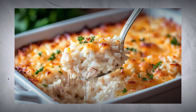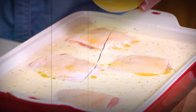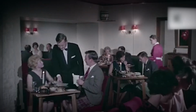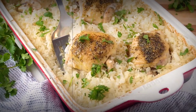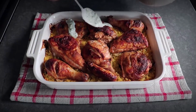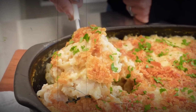Sometimes frozen or canned vegetables were stirred in for color and nutrition, transforming the simple dish into a full meal. Topped with a sprinkle of breadcrumbs or cheese, it was baked until bubbling and golden, filling the house with an aroma that invited everyone to the table. In the days before convenience meals were everywhere, chicken and rice casserole was a clever shortcut. It used leftovers wisely and took advantage of inexpensive pantry ingredients, making it possible to feed many mouths with little effort or money.